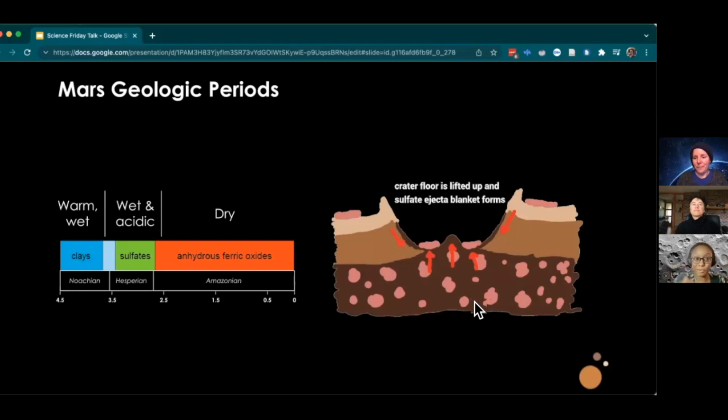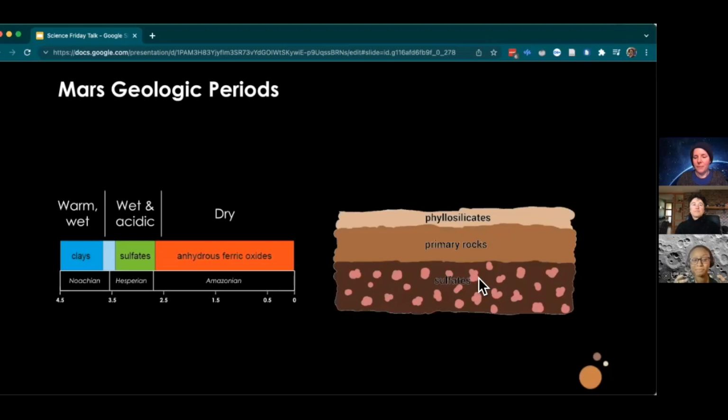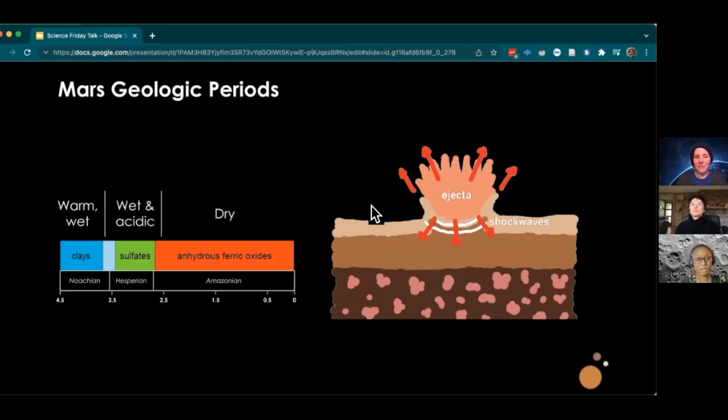And this is important because there's this thing called the law of superposition, where older things are on the bottom, younger things are on top. Last week's dirty laundry on the bottom, yesterday's on top. And so we're seeing last week's dirty laundry on the bottom and then spreading out in different parts of the crater. I know this is a lot of information. I'm trying to condense it down as best as I can.